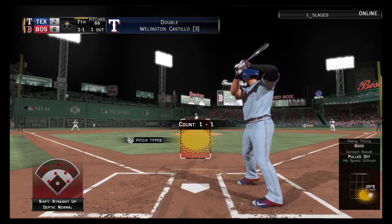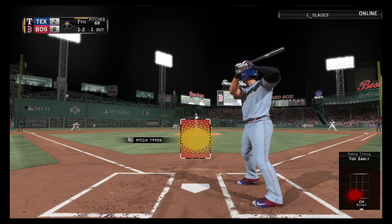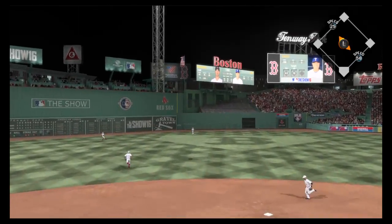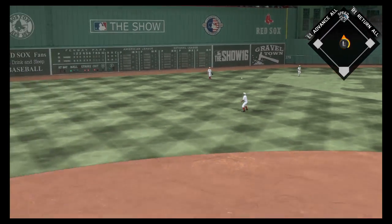Shin-Soo Choo will step in now. He's bounced out and flown out in his first 2 plate appearances. 1-2 as the changeup had him out in front there. This is skied into the air to straightaway center. Bradley is there now, and he has it. 2 gone.